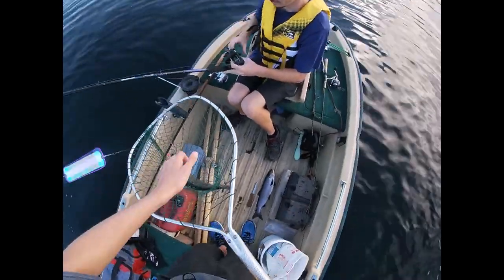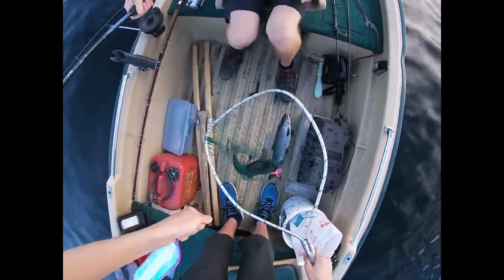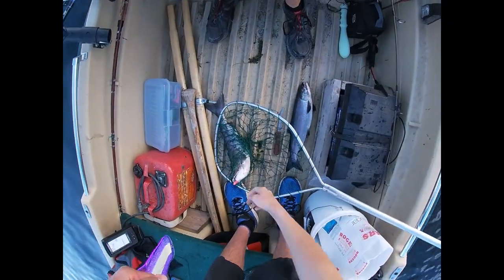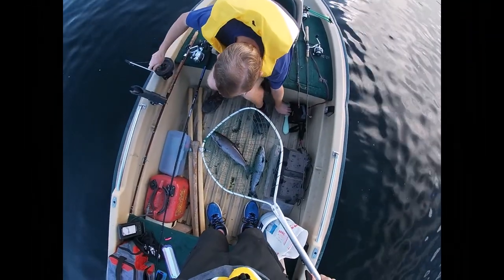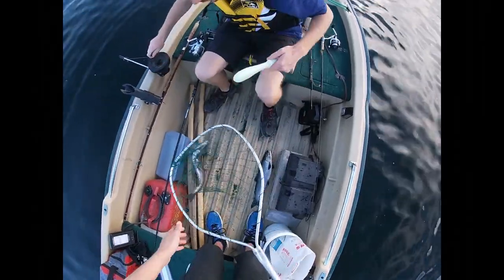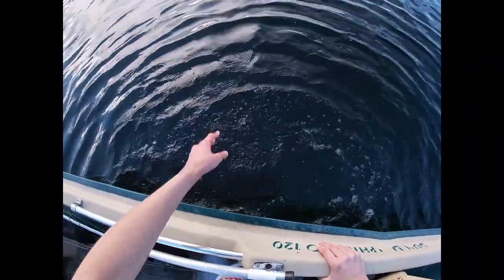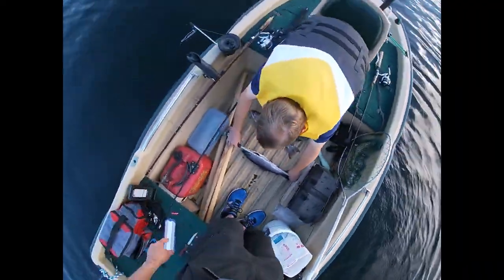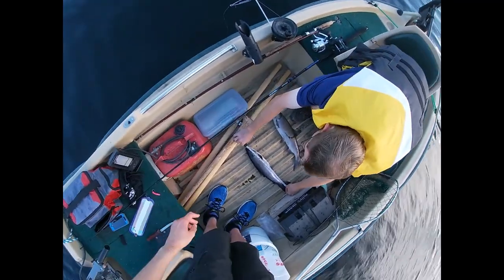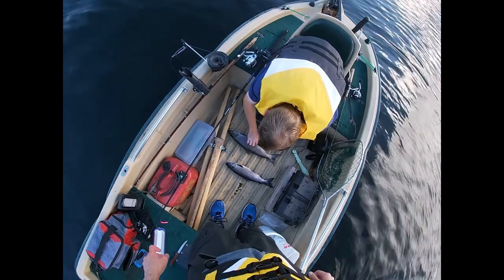Okay, I think I'll clean these two. And then we'll get back down there. Ooh, that's a big one. I'm gonna say it's at least 20 inches. I mean, it's not. The first one was what? 19. 19? Yours? 16 and a half. Mine.